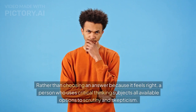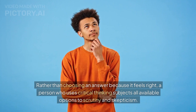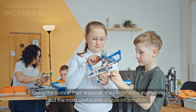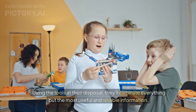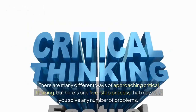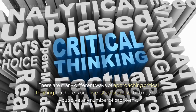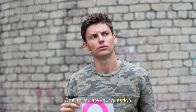Rather than choosing an answer because it feels right, a person who uses critical thinking subjects all available options to scrutiny and skepticism. Using the tools at their disposal, they'll eliminate everything but the most useful and reliable information. There are many different ways of approaching critical thinking, but here's one 5-step process that may help you solve any number of problems. 1. Formulate your question.